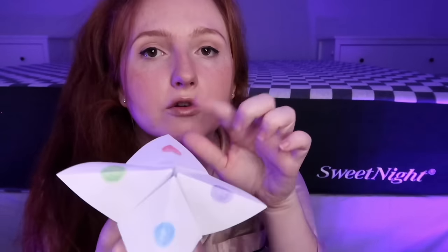Oh my gosh, I just remembered that I have this fortune teller. I should tell your fortune with this too. Okay, let's do it. Pick a color. There's blue, green, purple, or red. Pick one. Purple. Okay. P-U-R-P-L-E.